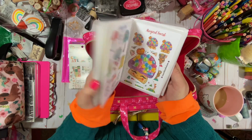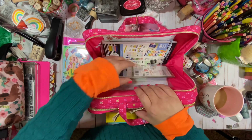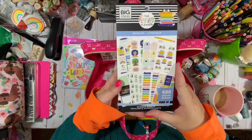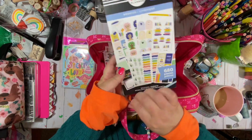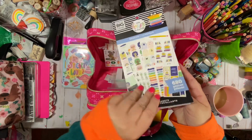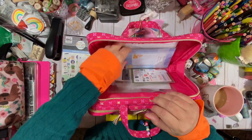I always carry those because I like to include my girls in my journaling. I put this in there just recently because it's the Bookish by the Happy Planner, and it's, again, because I'm doing the bookworm, and plus I'm going to be using this in my reading and things like that. So that is why I added that sticker.